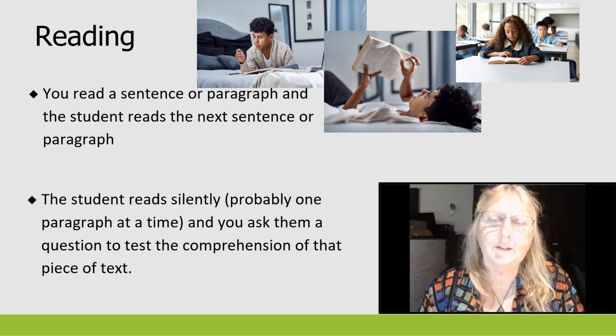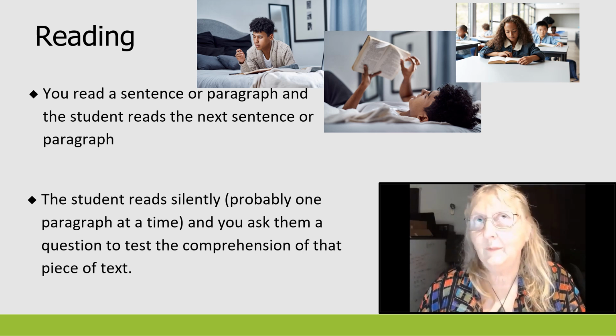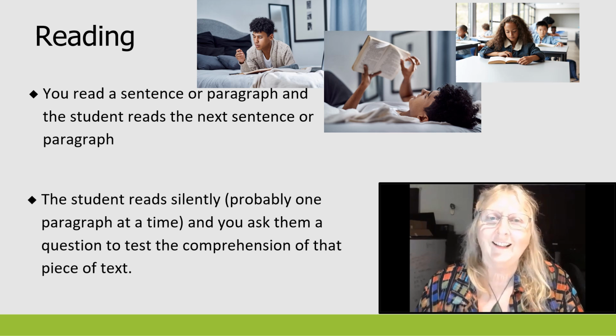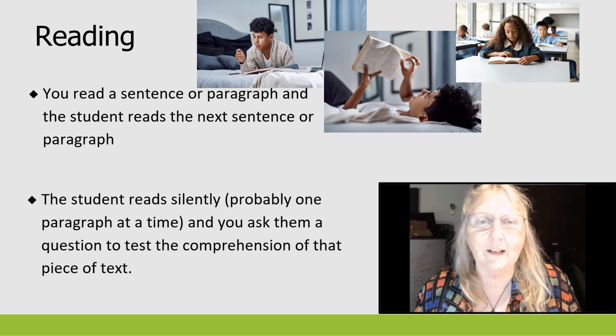You can get the learner to read silently, probably one paragraph at a time, and then you ask them a question about what they've read so that you know that they're getting meaning out of it and it's not just silence on the end of the phone. Frankly, that doesn't work so well when you're on the phone. It's better to just get them to read out loud. But it can be quite a good thing to do if you're in person next to someone.